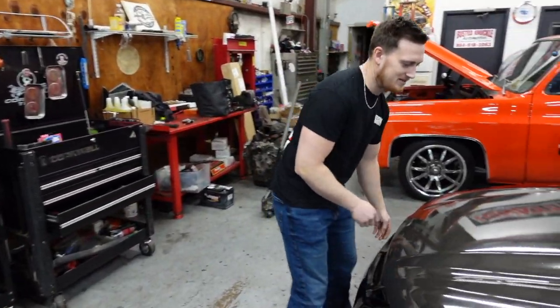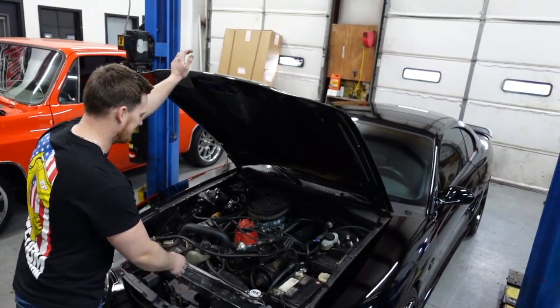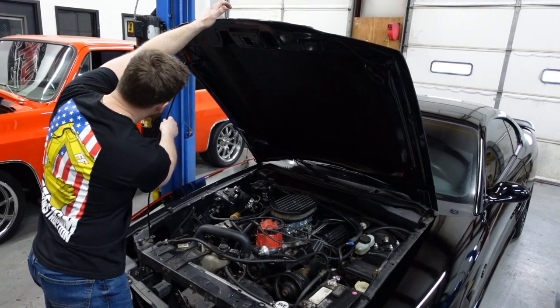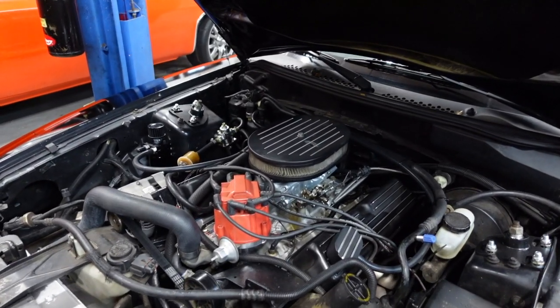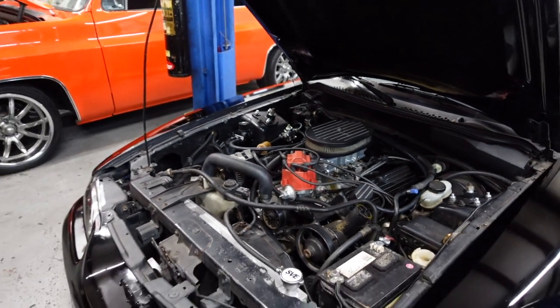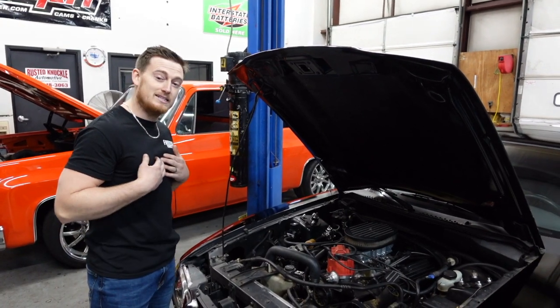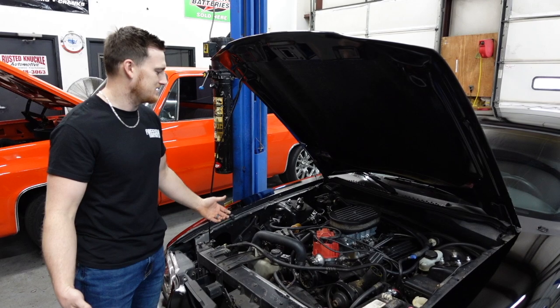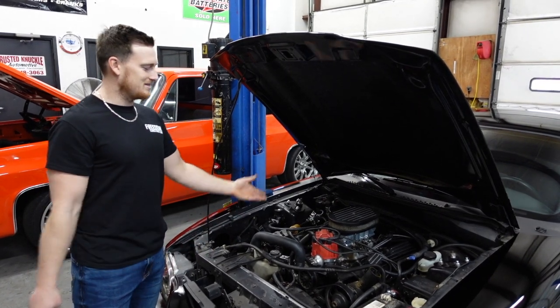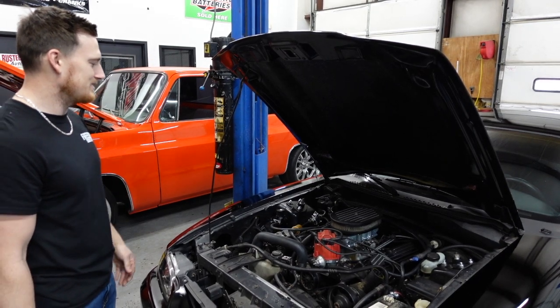Now, this car's a little bit different, guys. It's a little special. You can't tell just by looking. It is carb swapped. I carb swapped it about 5 years ago? 4 years ago? And had it that way ever since. The reason I did that is mainly because I wanted to be able to tune it myself, and this is the easiest way to do it. Obviously I don't have the money it takes to get all the tuning equipment for these things, but that's the main reason why I did it.